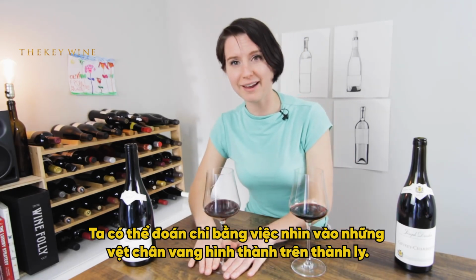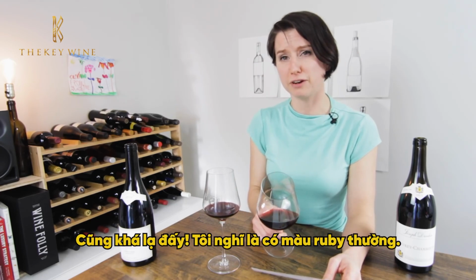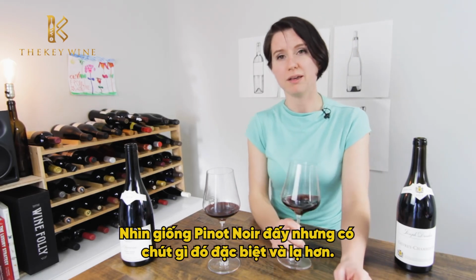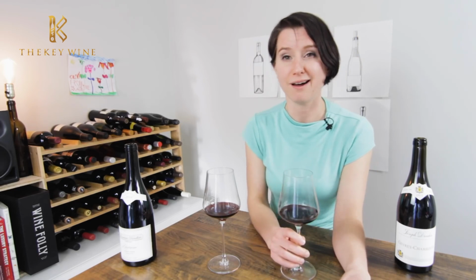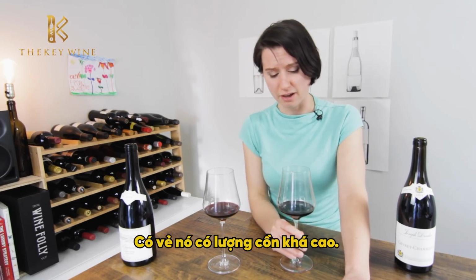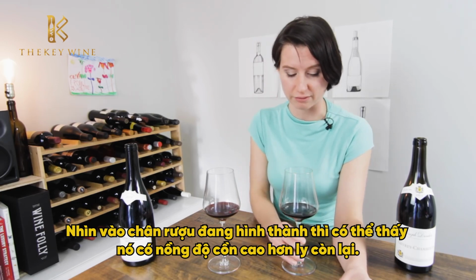All right, before I taste this guy, let's take an assessment of this one over here. Whoa, this wine has a lot more color than that other wine. That's very strange. I would say it's almost a medium ruby to garnet, medium garnet color. Looks like Pinot Noir, but something is special and unique about how much extraction is going on in this wine. I'm kind of surprised. When I look at the legs on this wine, geez, it also looks like it has pretty high extraction of alcohol just by the way the legs and how many legs are forming compared to the other wine. I'd almost say it looks like it has higher alcohol level.